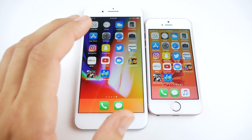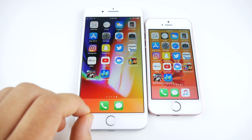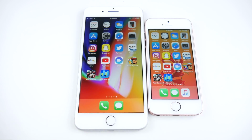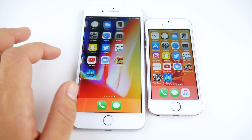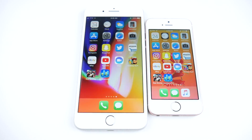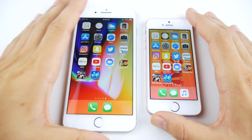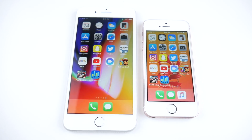But where the iPhone will rip the SE apart, we're not going to do it in this video, is when it comes to video rendering, those more impressive tasks that really tax the CPU. That's where the iPhone 8 Plus will crush the SE. It's not going to be in day-to-day tasks. So if you are buying one of these phones and just using it for day-to-day tasks, going from an SE to an 8 Plus is not going to feel like a substantial leap in performance.